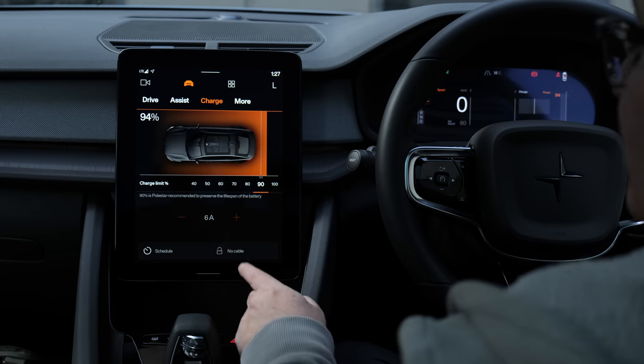You can also set schedules, which is pretty cool. So let's say you're on a time tariff with your power, and your electricity is most expensive between 3 o'clock and 9 o'clock, for argument's sake. You could set your car, even though you've plugged it in, not to start charging until 9 o'clock when the power is cheaper. So that's a really nice function to have there.